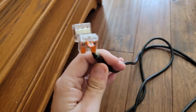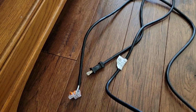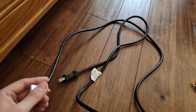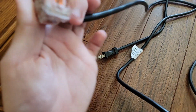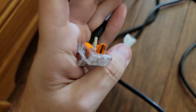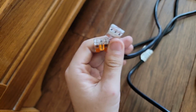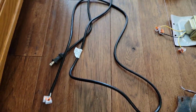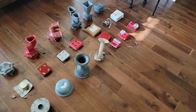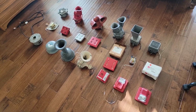I got these Wago wires. Originally, I used wire nuts, but since I have the tendency to switch the cord around, taking the wire nuts on and off kind of strips off a bit of the exposed wire. So because of that, I figured Wago wires would be better. I got a set of these for Christmas last year. So yeah, there you go. That is my fire alarm collection as of right now.